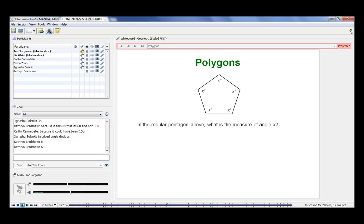A pentagon, like we have here, is a five-sided polygon, and we can have bigger and bigger numbers of sides if we want. What does it mean for them to call this a regular pentagon? That's the most important word here. And honestly, when you start dealing with shapes that have more than about four sides, they usually tell you it's a regular pentagon. Anybody know what that means?